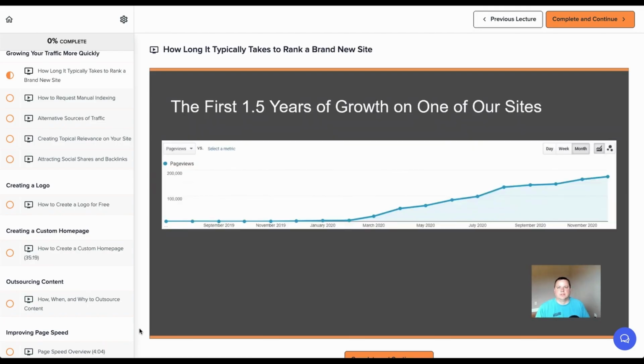So if you take a look at the first year, you'll notice there's basically zero traffic for the first several months. After the first couple of months, the page views took off exponentially and grew quickly to over 100,000 page views per month. This is not a get-rich-quick scheme.